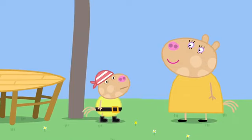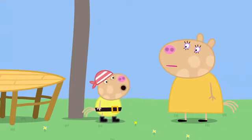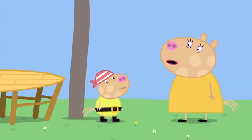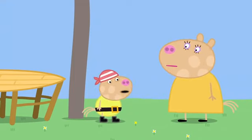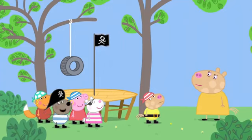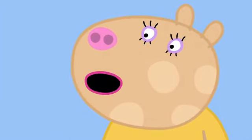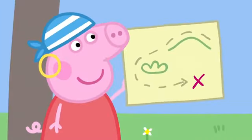Pedro cannot see very well without his glasses. Where are your glasses? I don't know, Mummy. When did you last have them? When we put the treasure into the treasure chest. What treasure chest? The one we buried in the garden. Pedro's glasses are buried in the garden. Oh, dear. How are we going to find them now? We've got a treasure map.